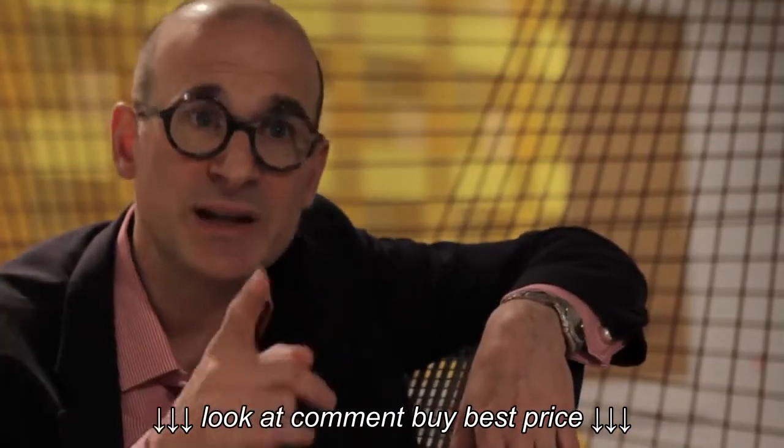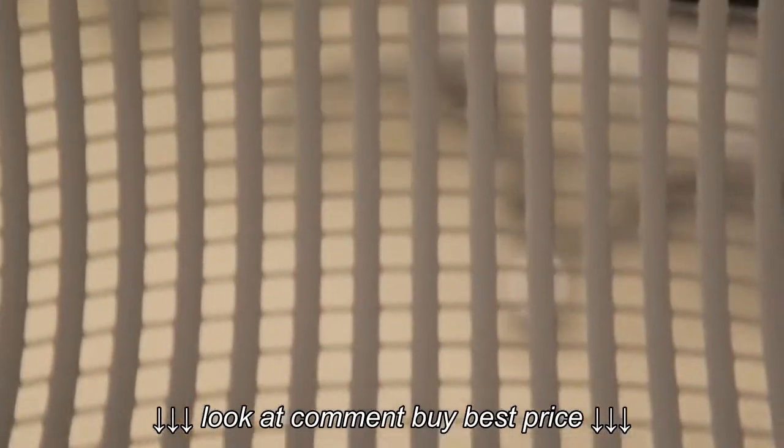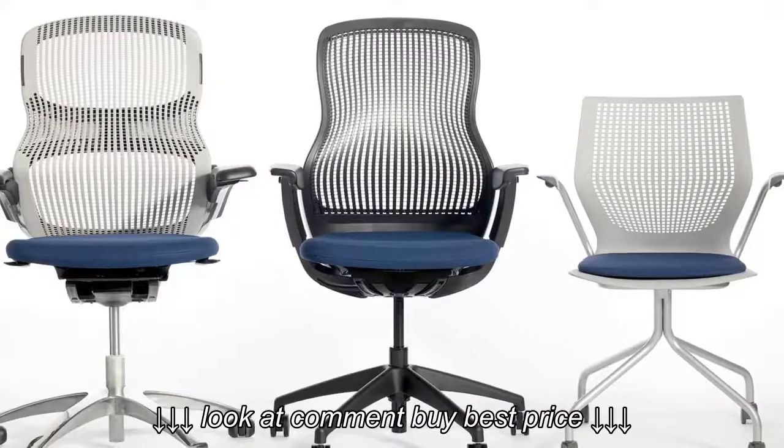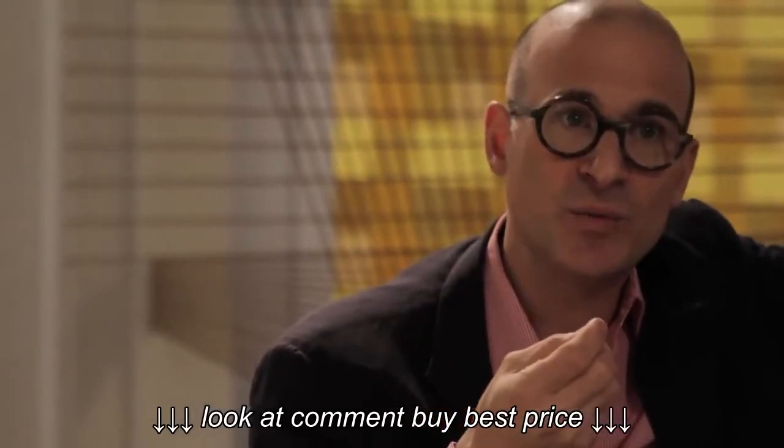Well, leadership is not easy, but it is our responsibility as a company to lead. And these chairs do that. They think about the art of sitting in an office in a very different way.